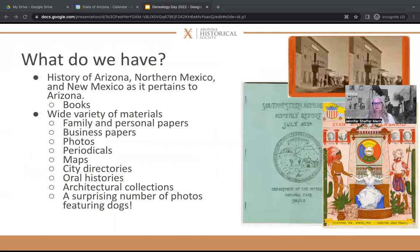So what do we have? What is it that we can help you locate and find? So we have collections specifically for community records in Arizona. We collect basically anything that has to do with Arizona history as far as it pertains to the local families and people. So that would be family and personal papers, business papers, photos, periodicals like newspapers and magazines, maps, city directories, oral histories. We have extensive amounts of oral histories for both Southern Arizona and Central and Northern Arizona.